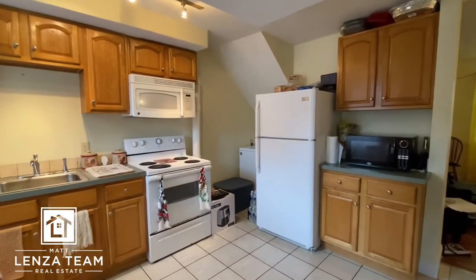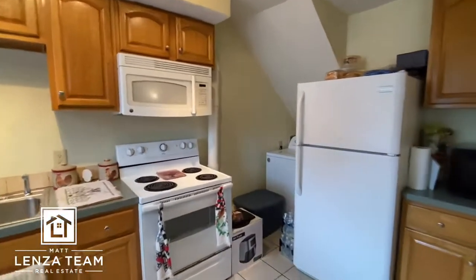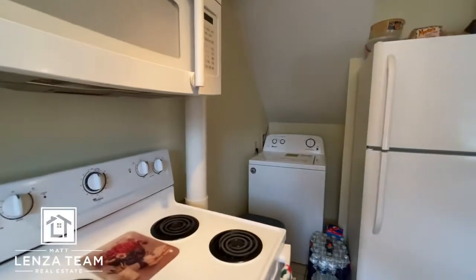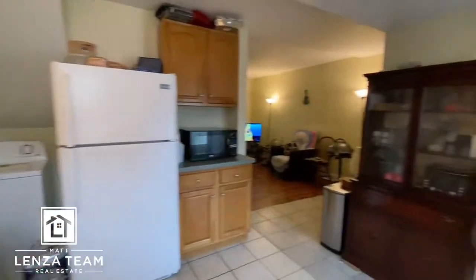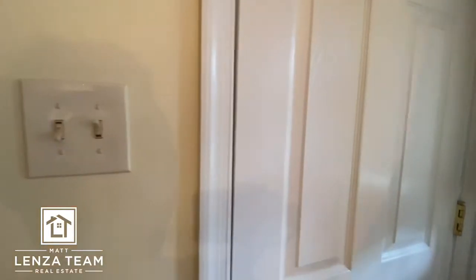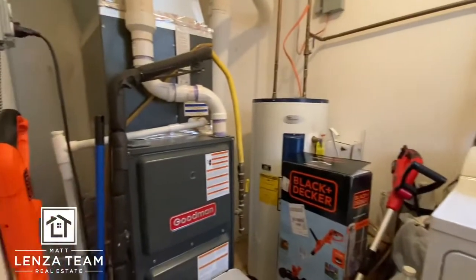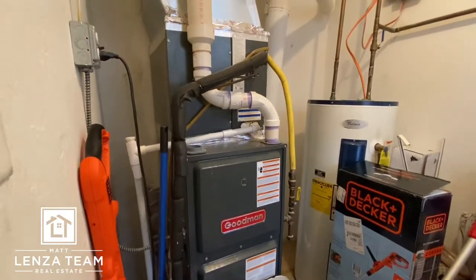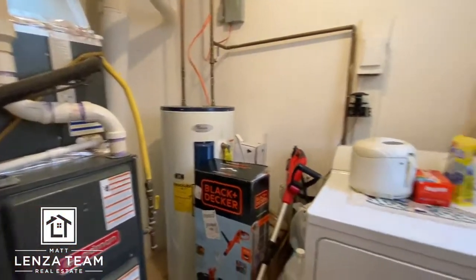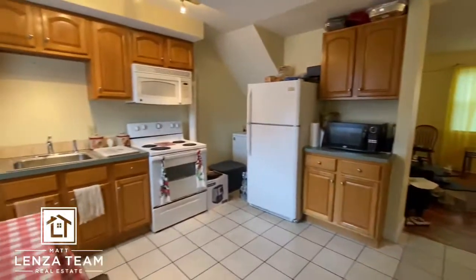So here's the kitchen, and you'll notice it's a split system for the washer and dryer. So we got one over there in the corner, just the washer. Spin you around, and your main mechanical room is right here. So let me open this up for you. There you are. So Goodman system, definitely newer. I'll get you the details. Electric water heater, and there's your dryer. So we'll pull you around. We'll show this to you.